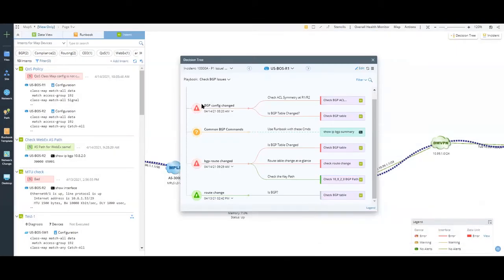And I really like the way this process, this visual flow of how these troubleshooting methods and means happen, works. This makes sense to me, and it's very easy for you in your organization to take your playbooks and automate them using our adaptive automation here.